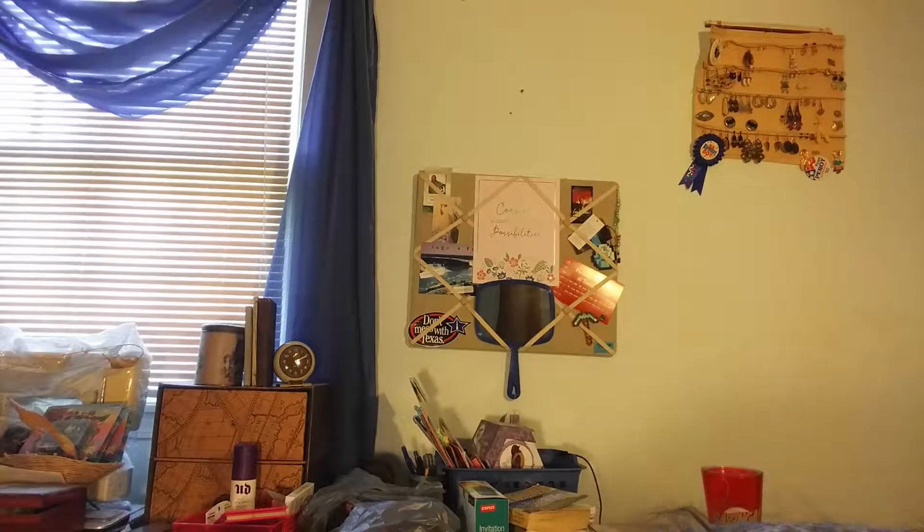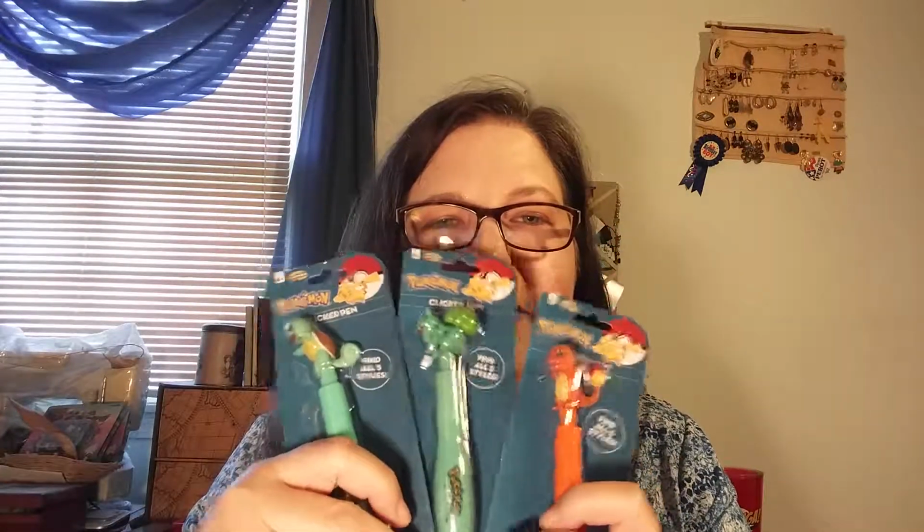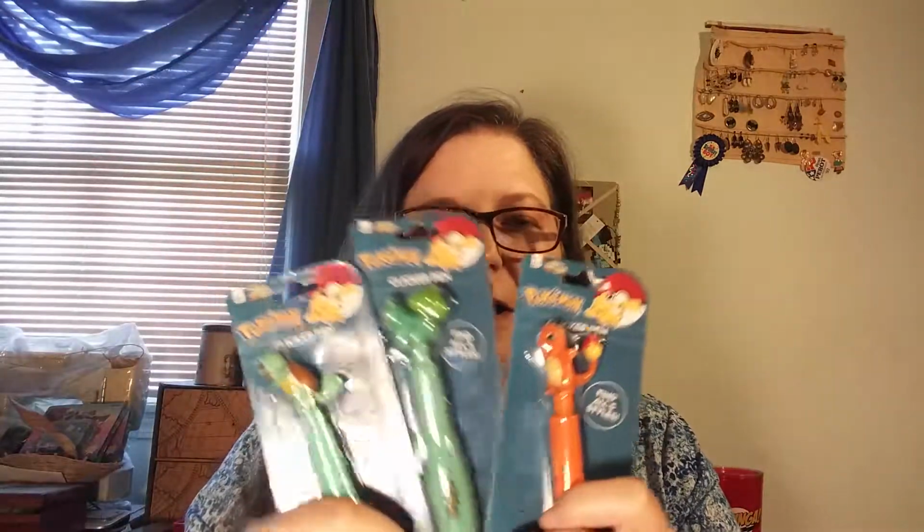So, here's something really cool that I found. And I got five of these, but I gave myself one already. So you're only going to see four of these, but they're all different kinds. Pokemon pens! Look! So, I got myself the... They got the original starters from the first Pokemon game, okay? So that is Squirtle, Bulbasaur, and Charmander. I couldn't think of his name.